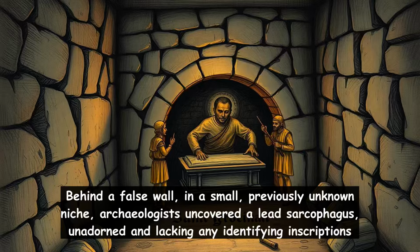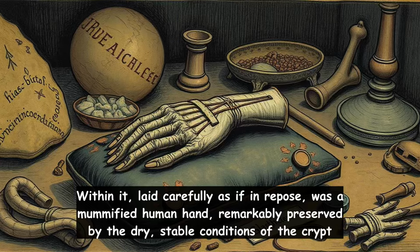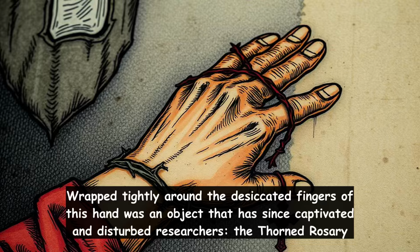Behind a false wall, in a small, previously unknown niche, archaeologists uncovered a lead sarcophagus, unadorned and lacking any identifying inscriptions. Within it, laid carefully, as if in repose, was a mummified human hand, remarkably preserved by the dry, stable conditions of the crypt. Wrapped tightly around the desiccated fingers of this hand was an object that has since captivated and disturbed researchers: the Thorned Rosary.